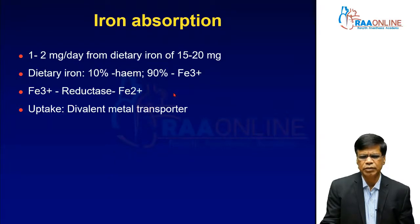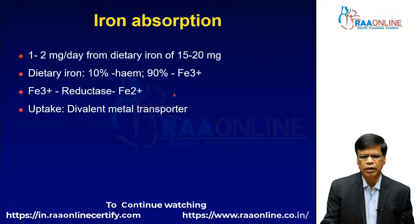But in pregnancy, this may not be enough of what dietary iron alone can supply. Dietary iron is mostly heme in only 10%, but 90% comes in the ferric form, which is Fe3. But this ferric form should be reduced to ferrous form, which is Fe2, to be absorbed into the system. And the divalent metal transporter present in the duodenal site is the uptake site.